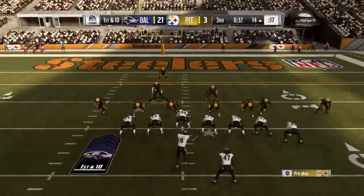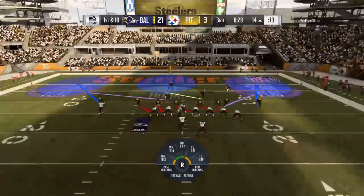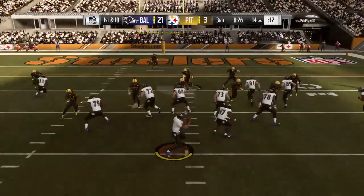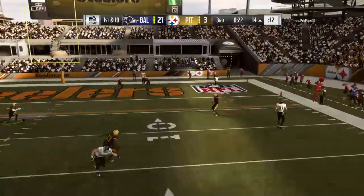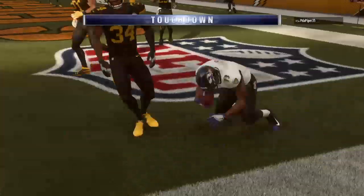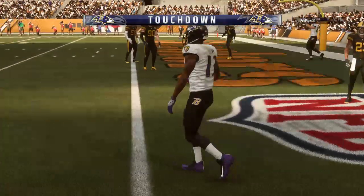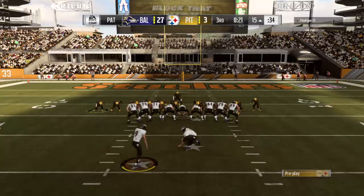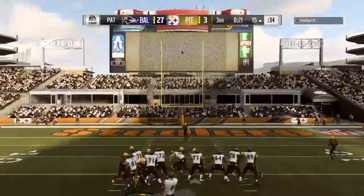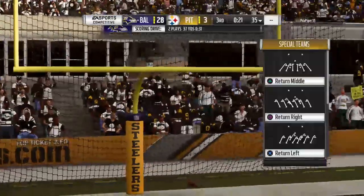Throwing on 1st down, it's Jackson. Got a man, it's caught for a Ravens touchdown. John Brown, his 2nd touchdown of the afternoon, and the Ravens will add on to their lead. And they open the lead up now to 25 points.